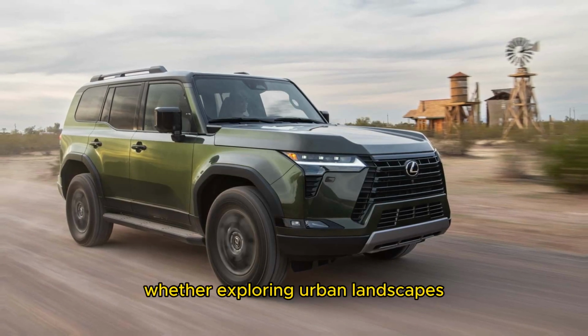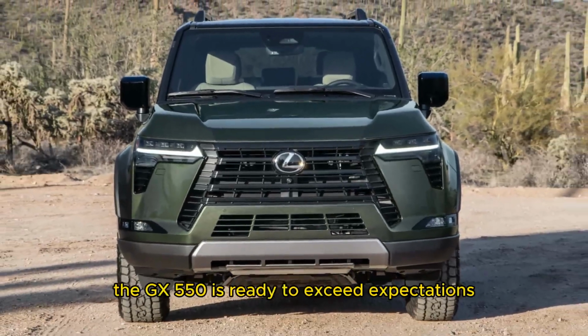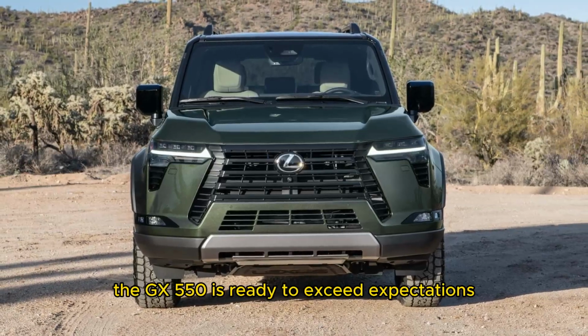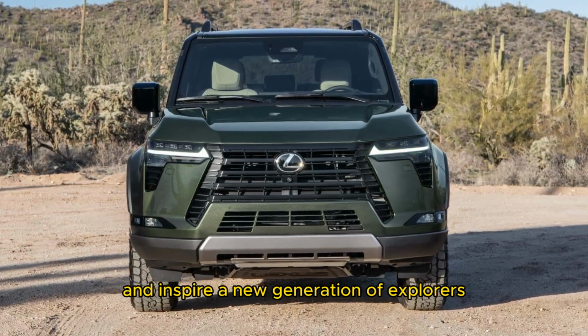Whether exploring urban landscapes or embarking on off-road adventures, the GX 550 is ready to exceed expectations and inspire a new generation of explorers.